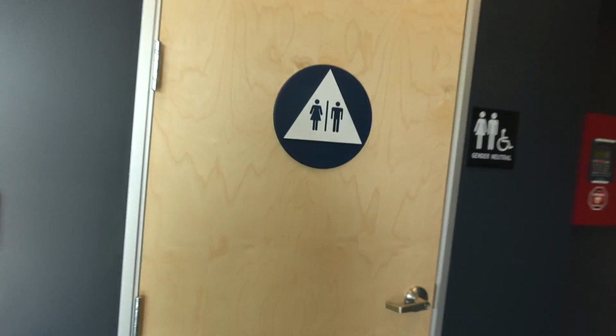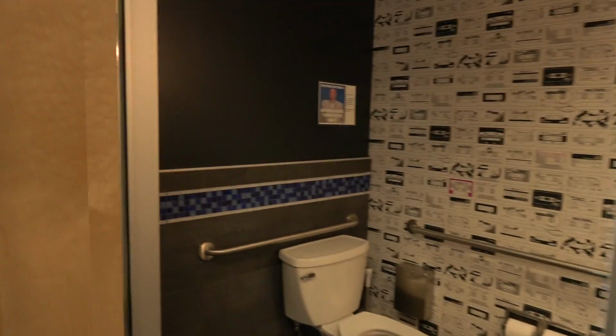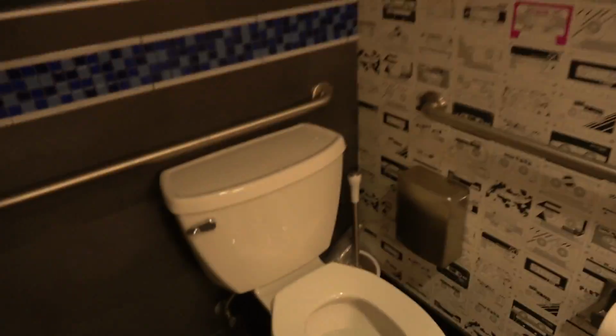Here's the other bathroom. Let's see. Always got to knock. It's a longer bathroom. Like you can go for the distance record here.